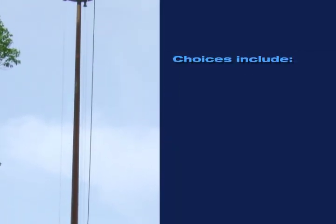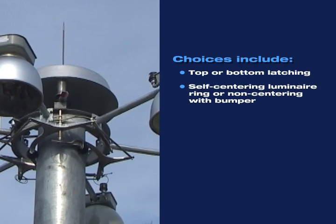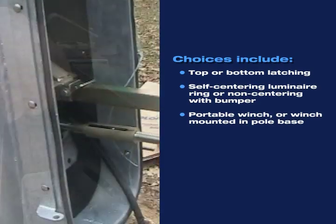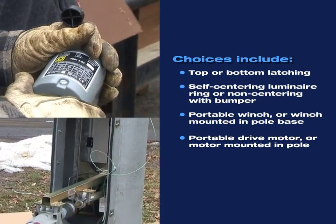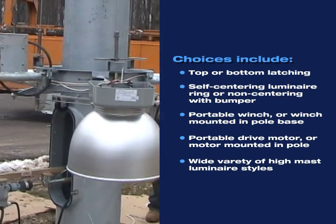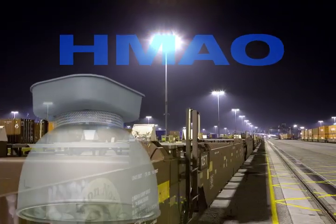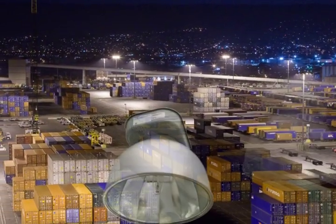The choices include top or bottom latching, self-centering luminaire ring or non-centering with bumper, winch mounted in the pole base or portable winch, portable drive motor or motor mounted in pole base, wide variety of luminaire styles. Holophane provides the best line of high-mast luminaires in the industry. The new HMAO series provides the ultimate level of performance in a variety of distributions and cutoff classifications.